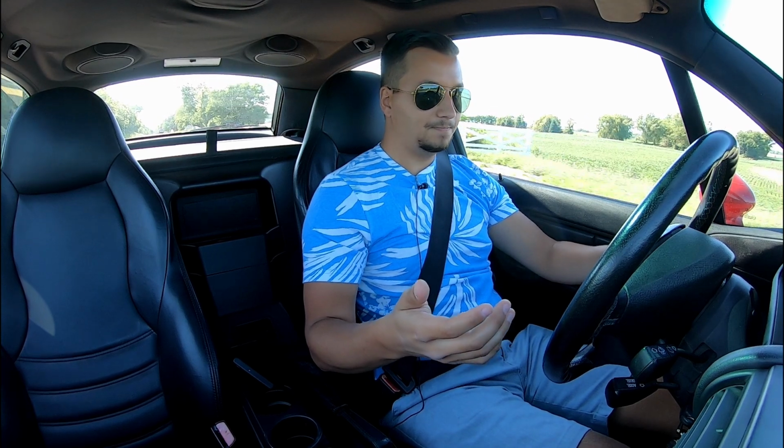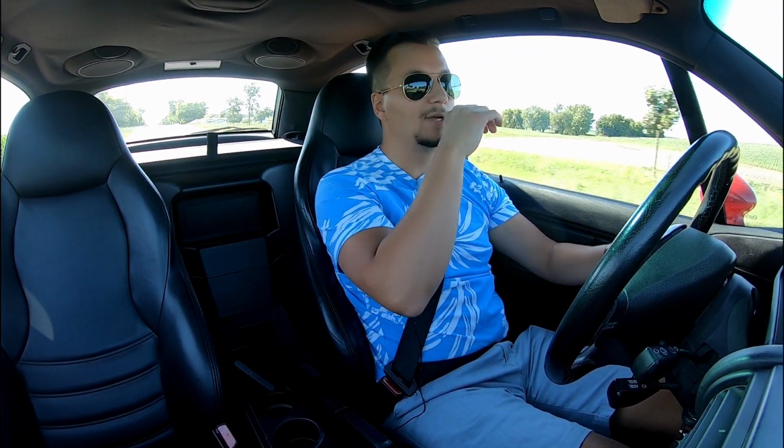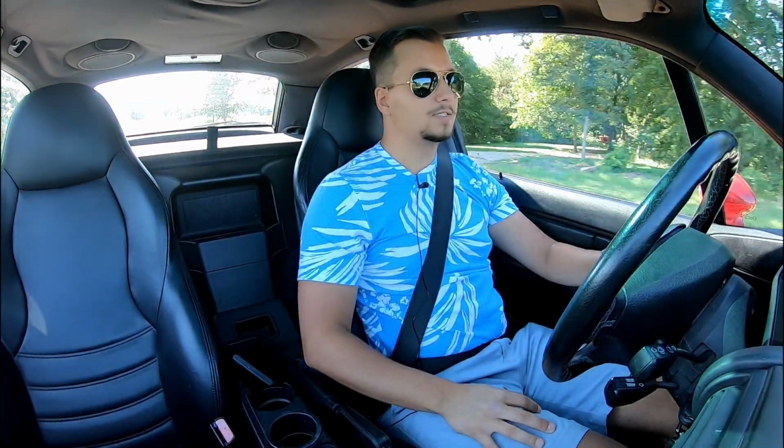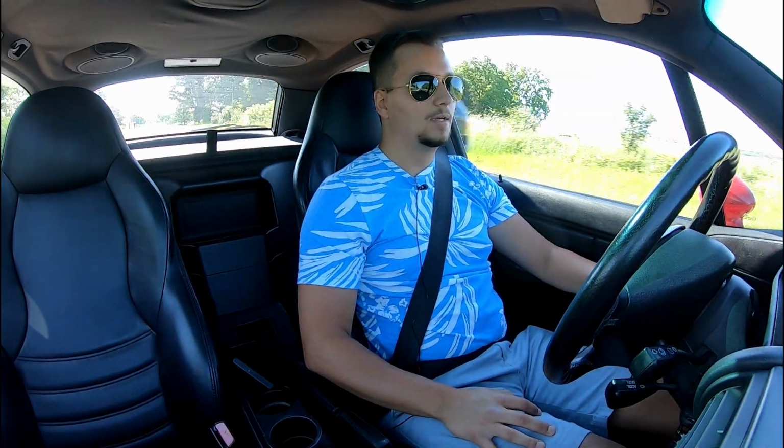When the car sat for so long without being driven all that much, there's just a lot of rust buildup on the rotor, specifically the front left rotor. And that's worked its way out significantly in the time that I've been driving it. But I have a whole new set of brake rotors, brake pads, and stainless braided brake lines for this thing that I'm going to replace them with.